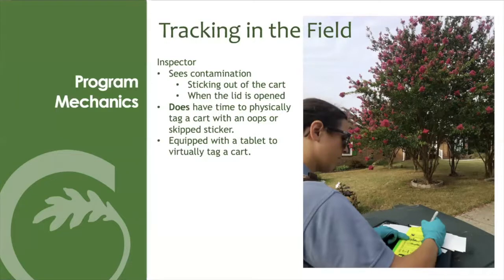So the inspector is going to be able to physically tag the cart. They're going to be able to write what the issue was, and they're also virtually tagging. And that's important because everybody is going to get the same follow-up information. Next slide, please.